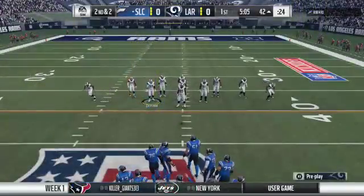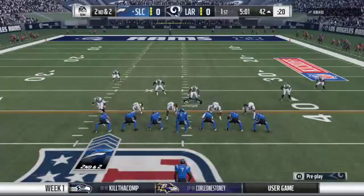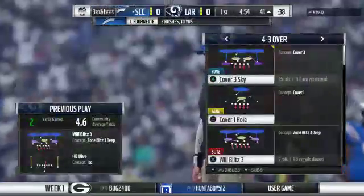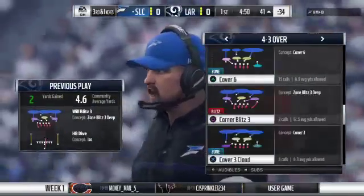Some runs are blocked so well, you almost forget that someone has to carry the ball to gain the yardage. The leverage by the offensive line to create space up front, really well done. And some good tackling there as he stopped up at about the 41. Just a couple on the pickup there, and now it's 3rd down.